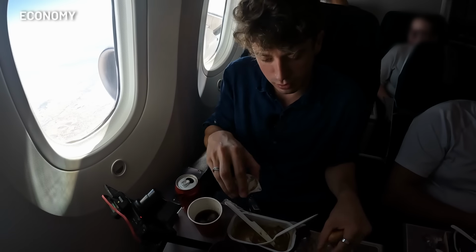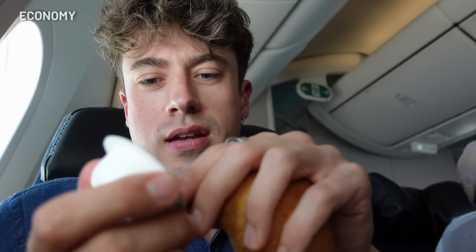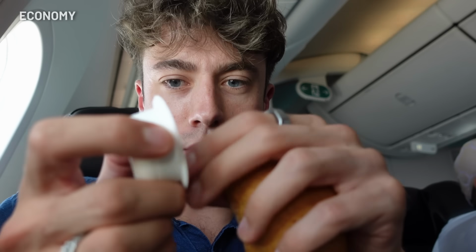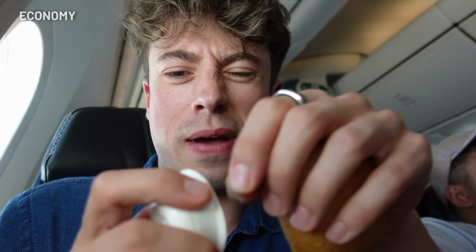Okay, next up, my side dish, if you can call it that. We've got a bread roll and what looks to be some kind of cheese spread to go with it. So let's investigate this mysterious bit of cheese. Doesn't smell of much, which I don't know if that's a good thing or a bad thing really.